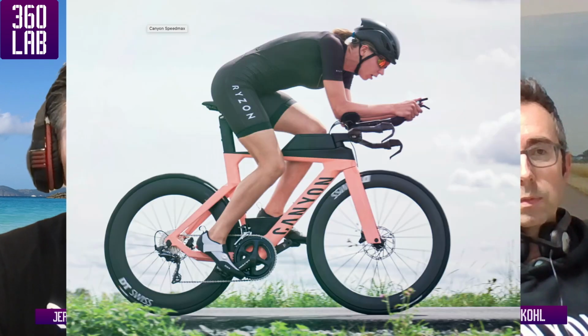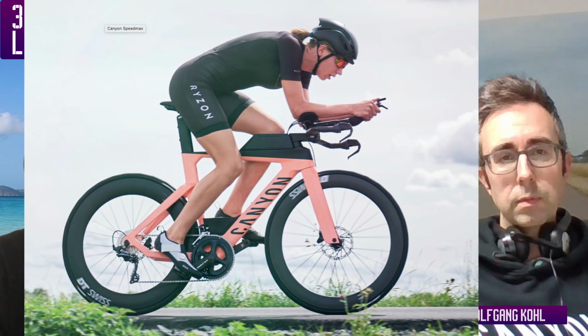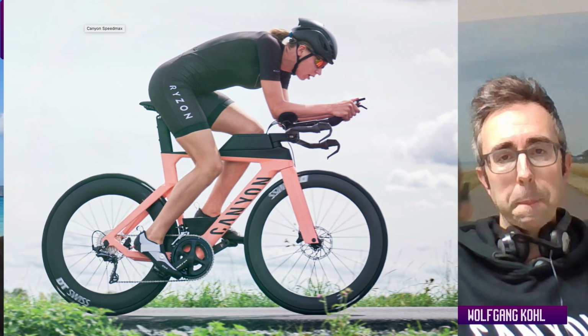Excellent. And also, what about the other bikes? So, you know, I've heard about the CF model, which I think is fascinating because we look at the CF model, and what was the goal with this particular project?